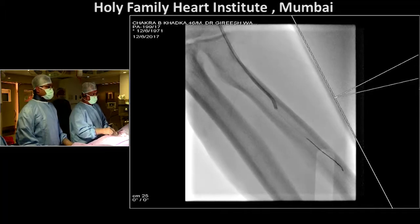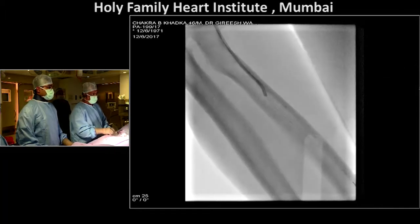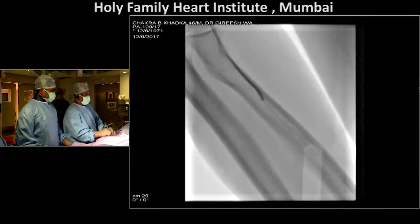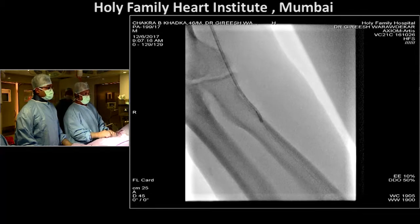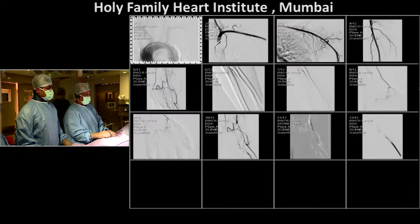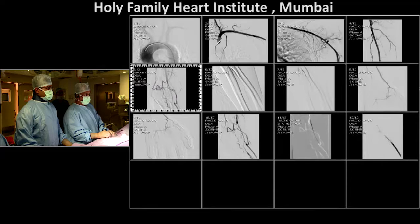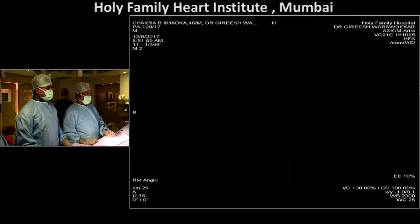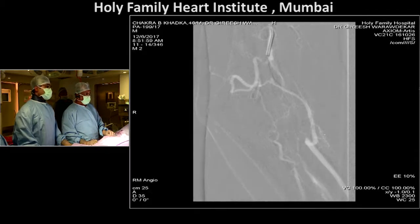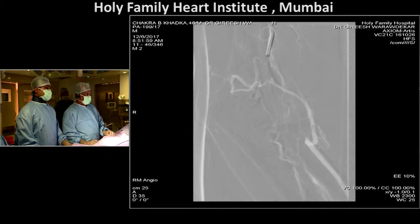Can we see that picture that you were crossing the lesion? I'll just show it to you. Just show that road map which I'd taken. No, second last. So here I'd taken a road map, and you see, I had difficulty.